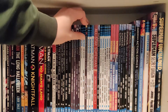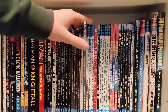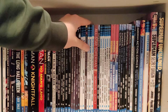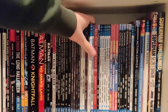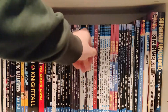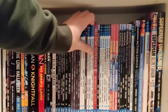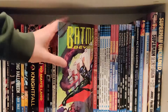Then we come into a few Batman Beyond books. We have Batman Beyond Brave New Worlds. We then have Batman Beyond in the, I think it's DCU, I think this line was called. You have Batman Beyond Escaping the Grave, Batman Beyond Raise the Demon, which I believe is when Ra's al Ghul comes into it, I think. And then Long Payback, where there's like a version of the Joker, I believe, by the things up here.